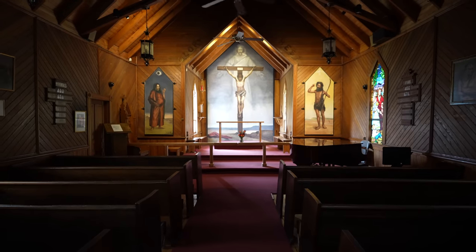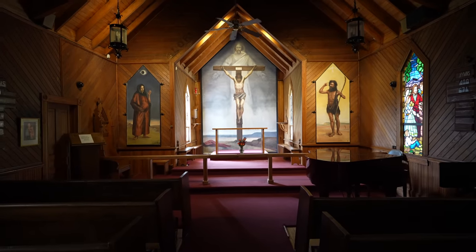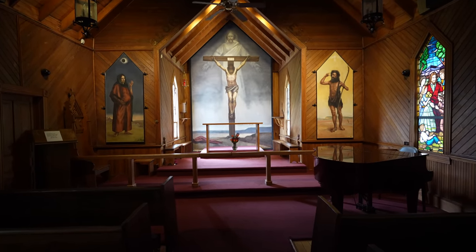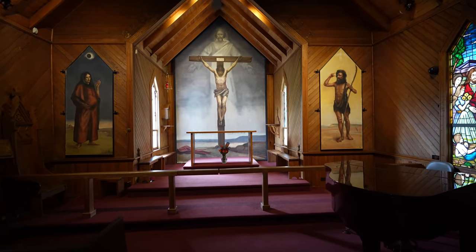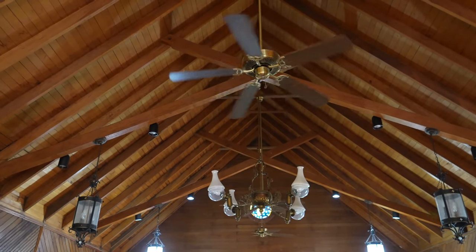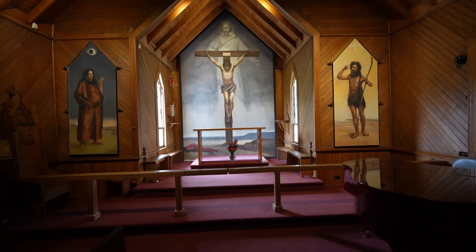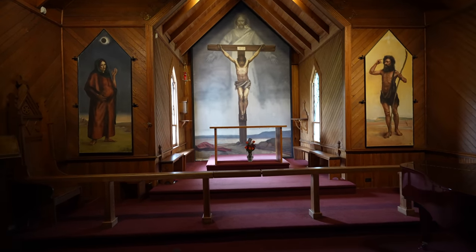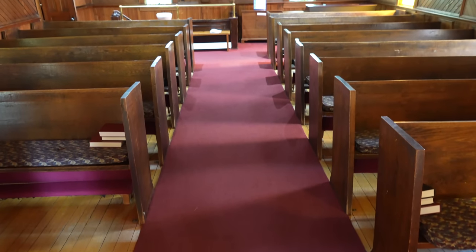On behalf of our congregation, welcome to St. Mary's Episcopal Church. We are glad to have you here as our guest, and we keep this building open 24 hours a day because we want you to use this space whenever you need to pray, meditate, or spend some special time with God. The first Episcopal congregation in Ashe County was organized in 1892 as part of a missionary outreach of the Episcopal Church.